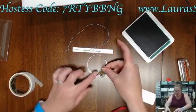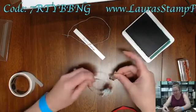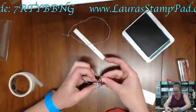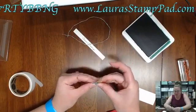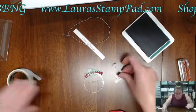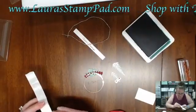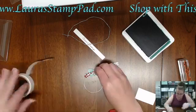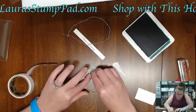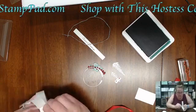I almost wish I would have put this back behind that green one, but you can really layer these any way you want. Maybe I'll put them on the back side. And it'll help sandwich everything together.